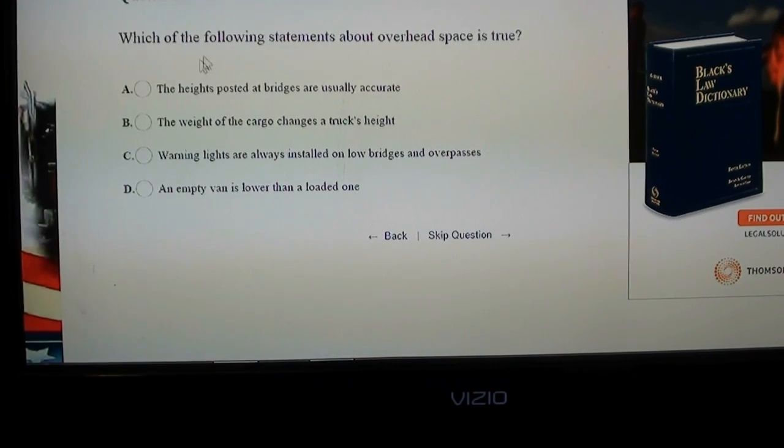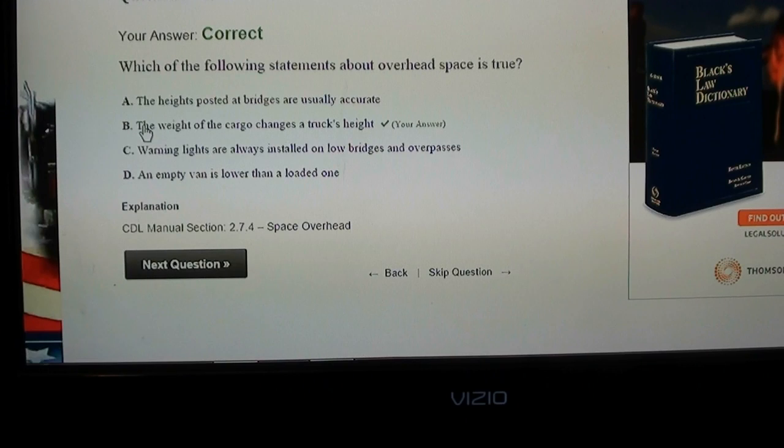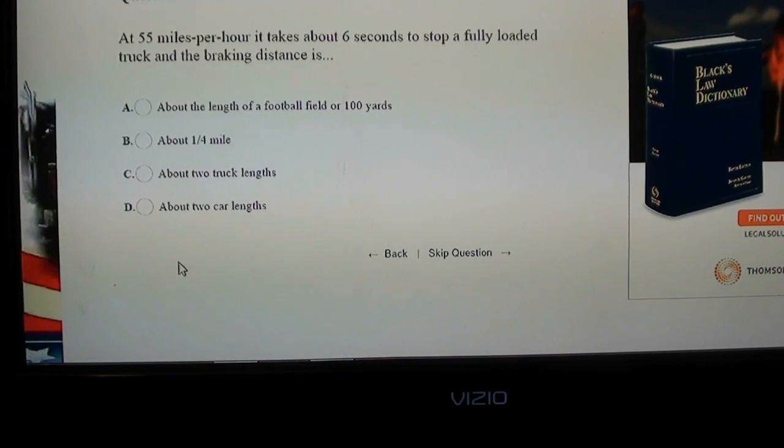Number 9 is which of the following statements about overhead space is true. The heights posted at bridges are usually accurate. The weight of the cargo changes the truck's height. Warning lights are always installed on low bridges and overpasses. An empty van is lower than a loaded one. So it's obvious. It's the weight of the cargo changes the truck's height. Correct. Now we move on, one last one.